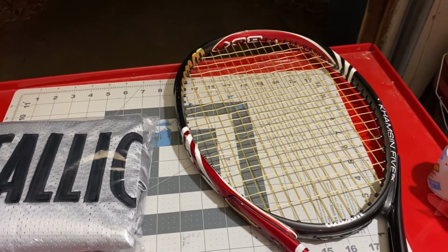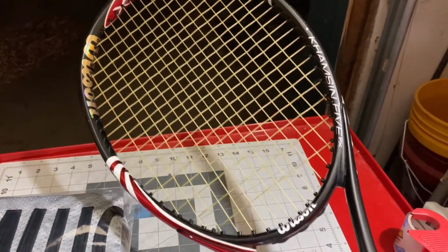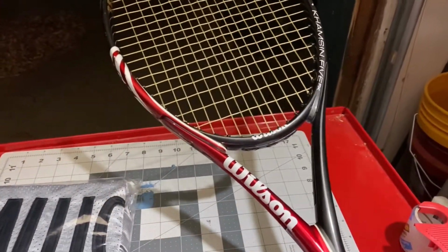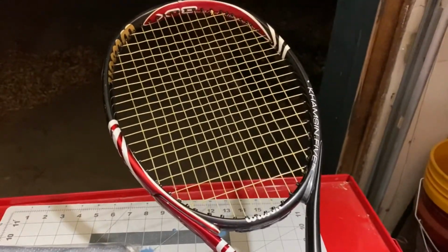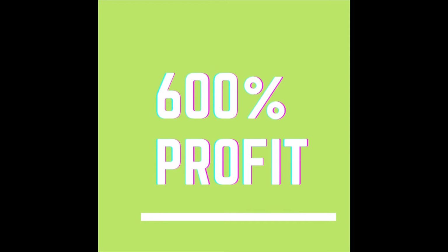Here are my two sales for today. I sold this Wilson Camson 5 tennis racket. I sold it for $35 plus shipping. I had $5 invested in this one, so I flipped 5 into 35. Not bad there. I sell tennis rackets pretty well.